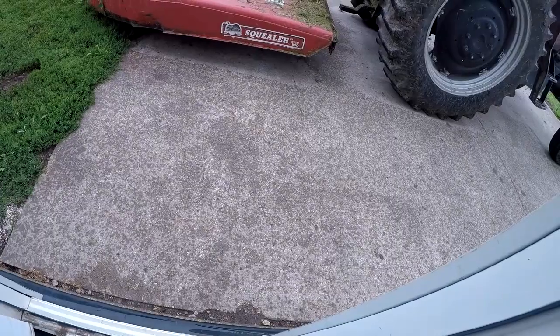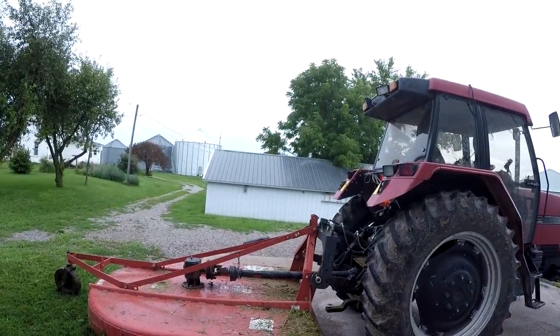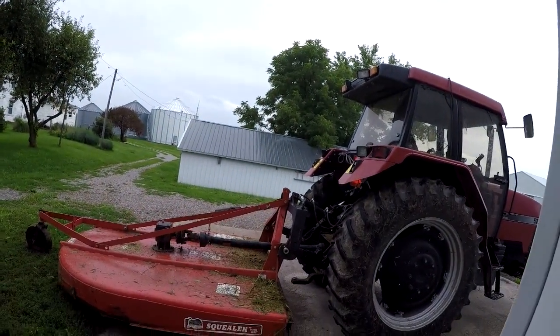The sidewalk or the concrete is not totally saturated, but the roof on the shed there, you can see kind of some spots where the tree is blocking the rain a little bit. And it looked like about 6 cents in the gauge so far, so that's probably gonna put the kibosh on doing much more mowing today.